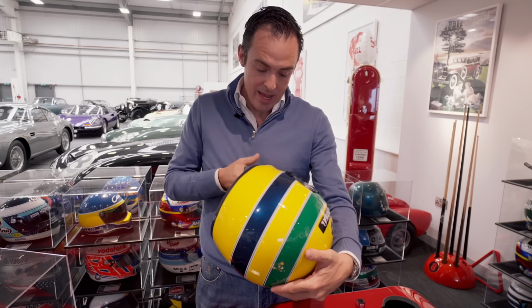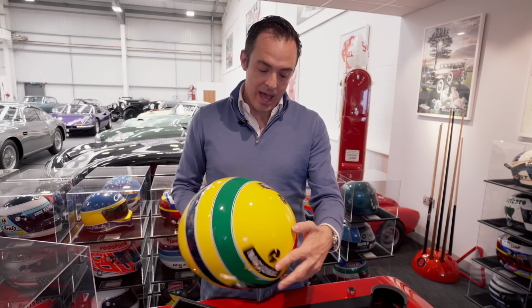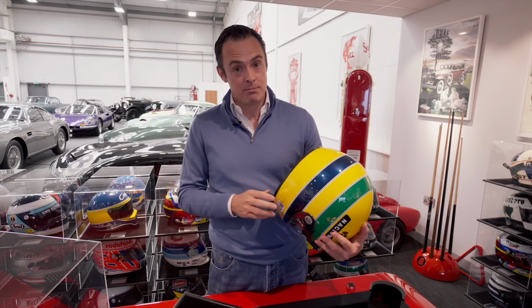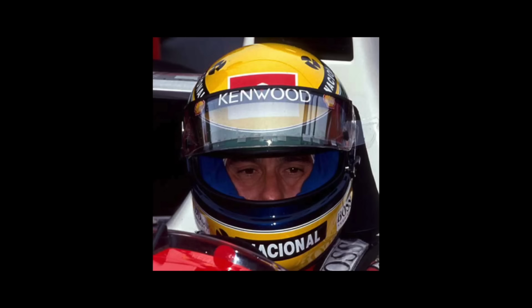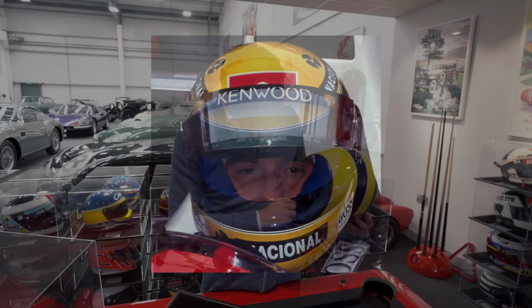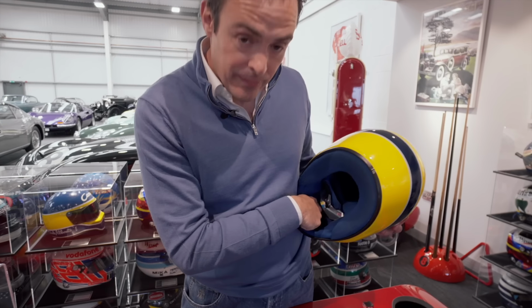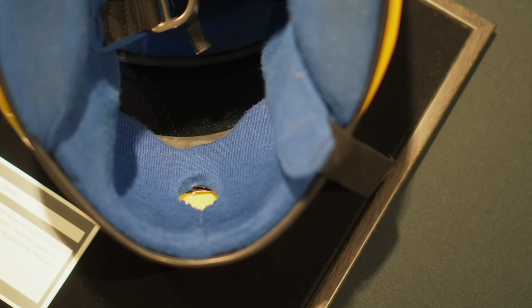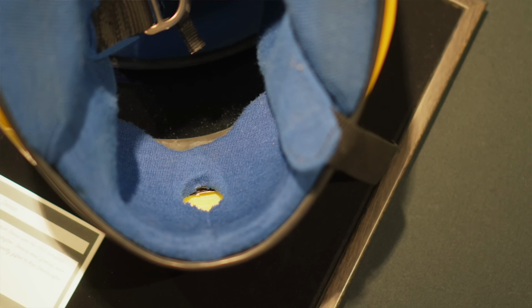Senna actually had a particularly big nose. He was a handsome man, but he had a slightly large nose, and he requested from the helmet manufacturer to cut out a part of the interior trim. So all of his original helmets, you will see, have a little bit extra space for his snout.